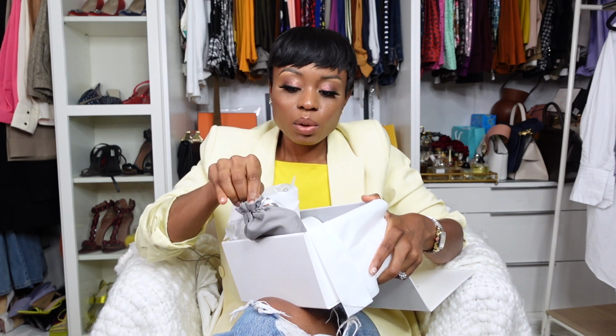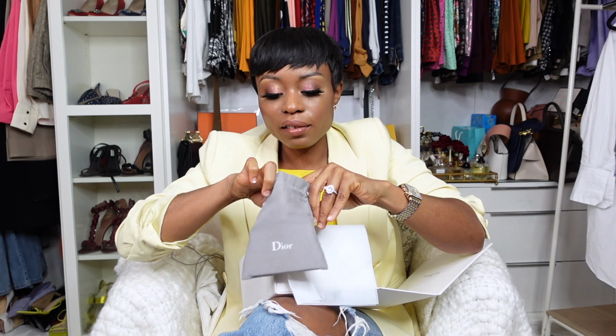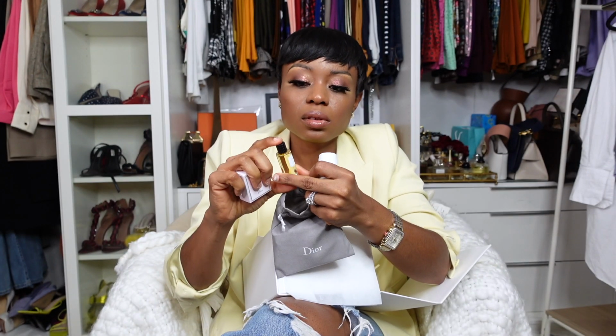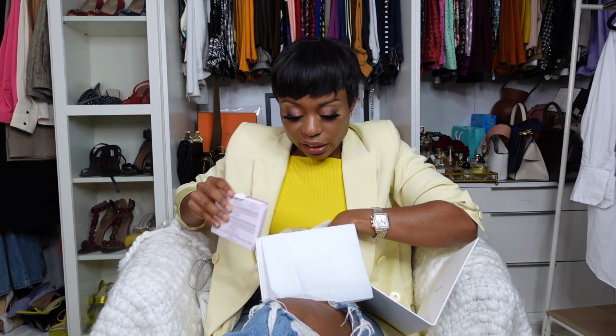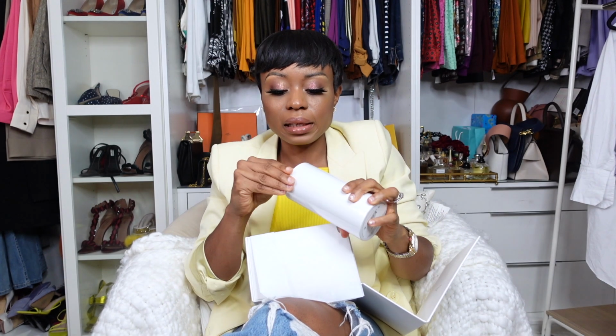This is my first time buying directly from the online Dior store, and you get to pick certain samples. This is a couple of samples that I picked, and I also picked what looks like a travel size of this Christian Dior perfume called Ambre Noir. Hopefully I said that right. So these are the samples, but here's the actual perfume. It comes in this box. I got the big size.